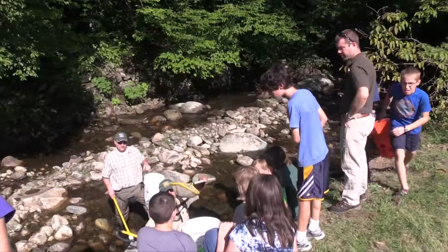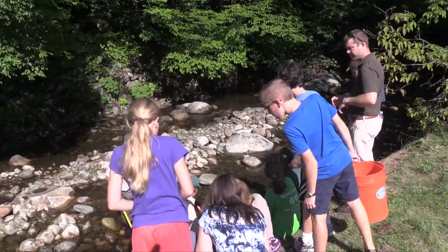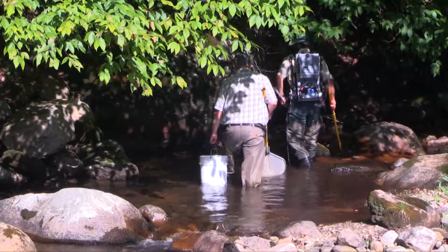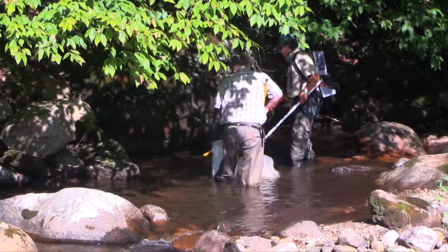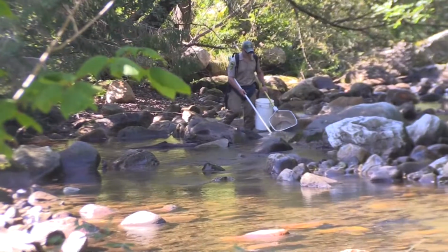And what we're trying to portray to the students here today is what features of a trout stream are important to sustain wild populations, what sorts of habitats support trout, what sort of things we need to be aware of and conscious of as people who live in Vermont in terms of protecting trout streams and trout habitat.